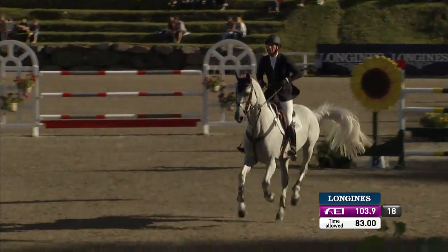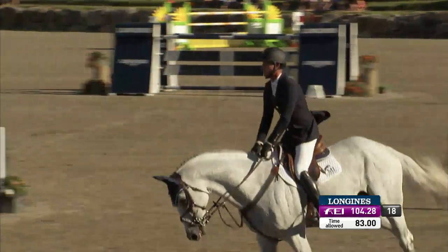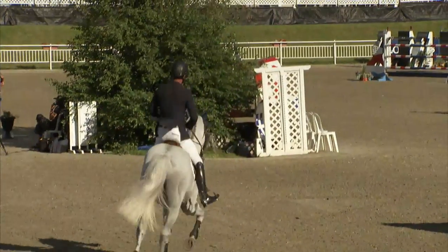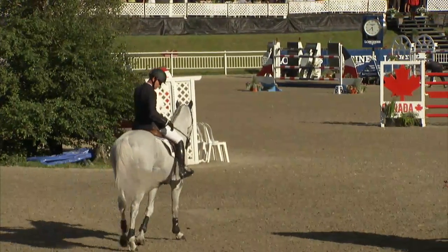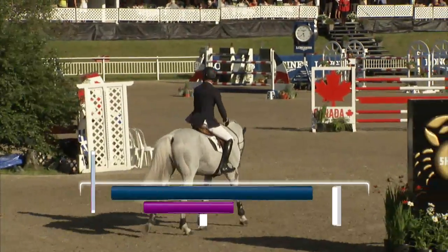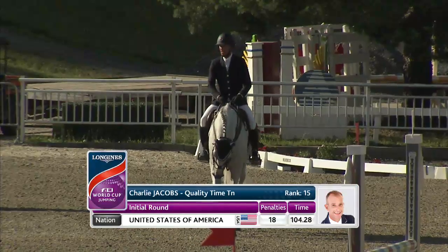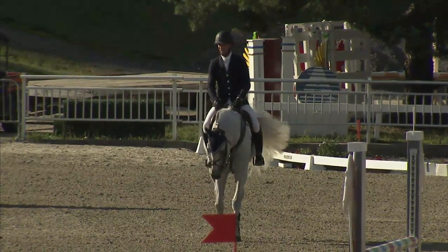There you go. A little trouble in the beginning, but the last half of the course actually smoothened out, and once again they're going to have the experience, put this in the books for some more miles, and they'll get better from here. Certainly won't let it bother him. You saw there a nice tap for the horse. He made it around.